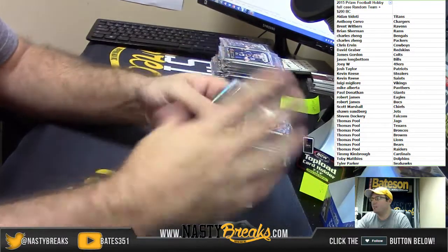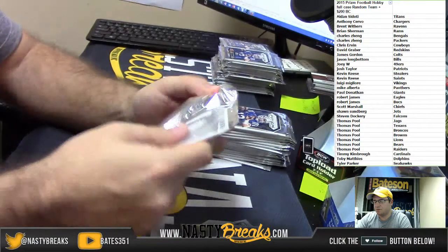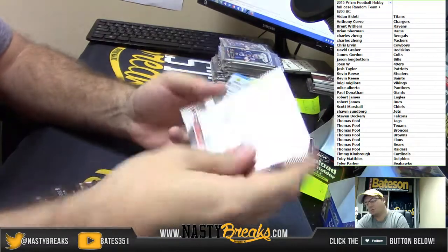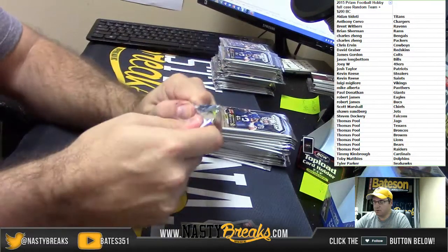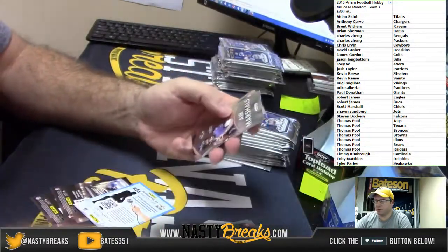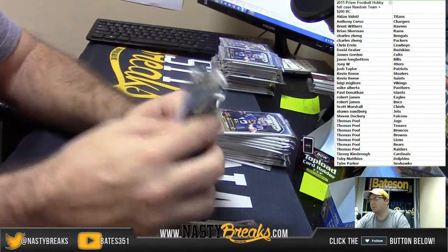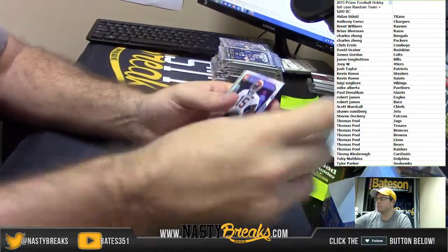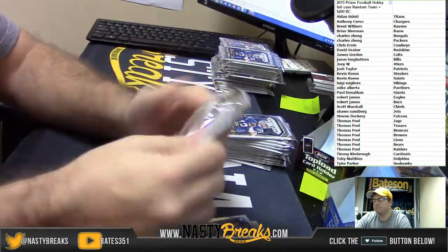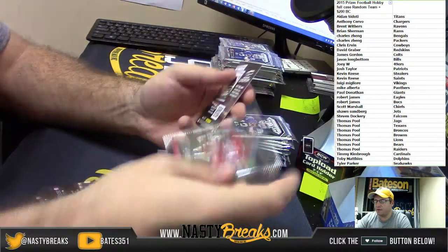Oh, come on, Redskins. How about we just don't fumble the freaking kick? Larry Fitzgerald. Russell Wilson. Now, DeSean Jackson's going to return it for a touchdown. Doug Martin, red.